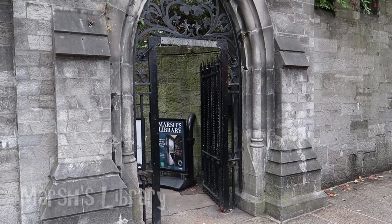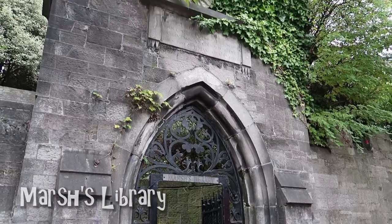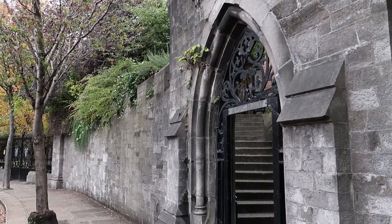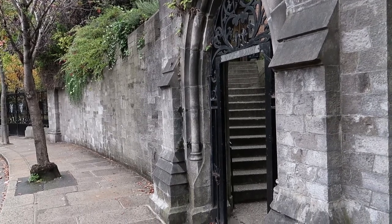The Marsh Library. The Marsh Library is just next to St. Patrick's Cathedral. It's the first public library in Ireland dating back to 1707. It has over 25,000 collections of books and manuscripts, and I've read that the interior is well preserved, so I guess visiting this is like going to a museum.